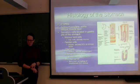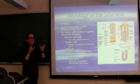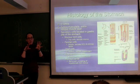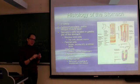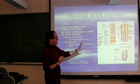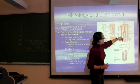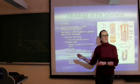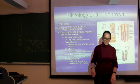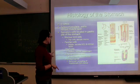Histology of the stomach. Okay. It has those four tunics. The tunica muscularis has an extra oblique layer to provide another layer of turning, so we move things. Now there's different cells. If you can imagine those simple columnar cells, there's deep gastric pits, and along these pits we have different types of cells with different functions. I don't care if you know where they are, top, bottom, whatever. I want you to know what they do, okay?